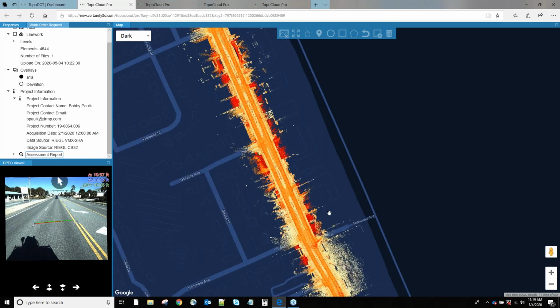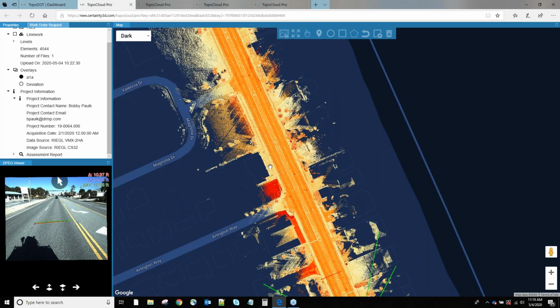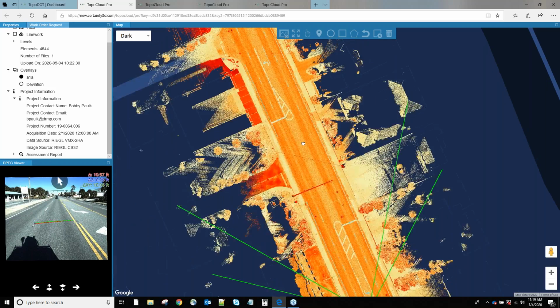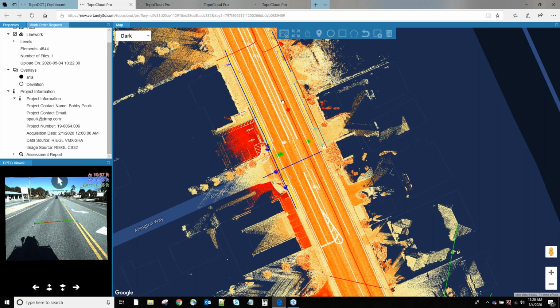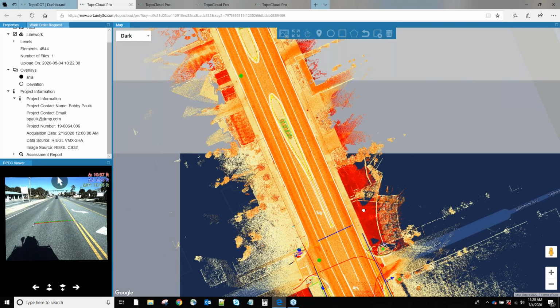So if we zoom in here on this, we can see the overview of the LiDAR data and really truly the extent of what we could see. So if anybody needed to come back and ask for more data down one of these side roads, they can either see, yes, we did scan down there and have more data to extract, or that we did not scan down there and we would have to remobilize.